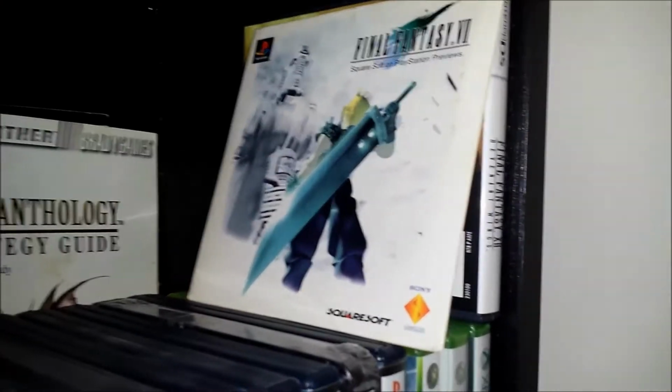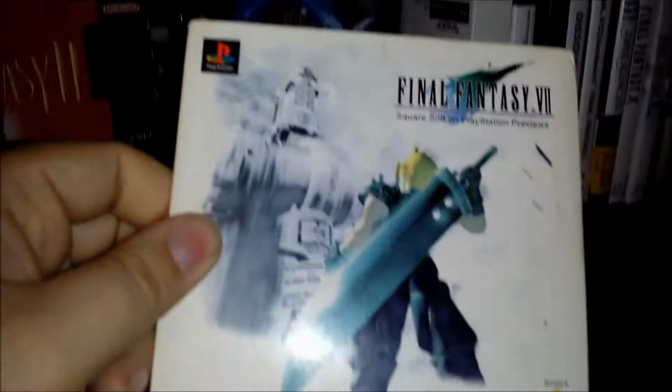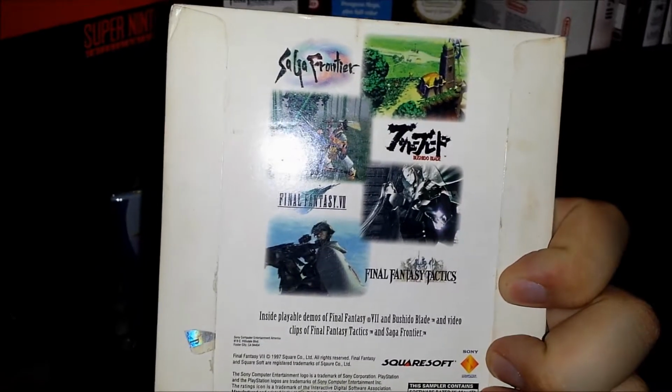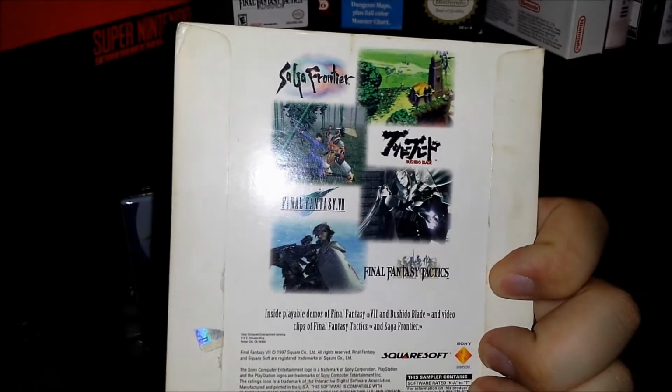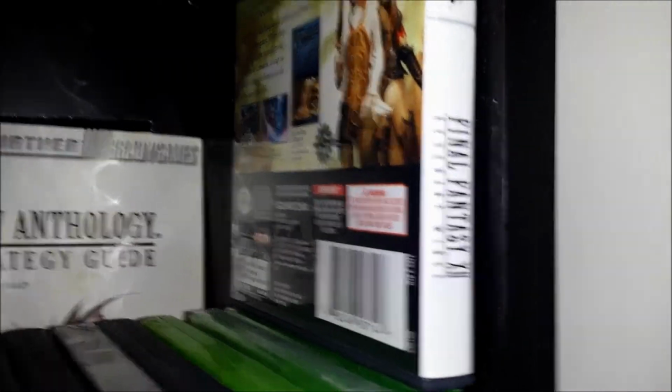Also up here is the Final Fantasy VII demo disc. It's got a bunch of games on there. And then one of my newest additions to my collection, Final Fantasy XII Revenant Wings.